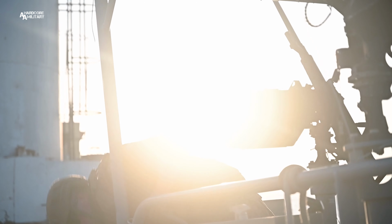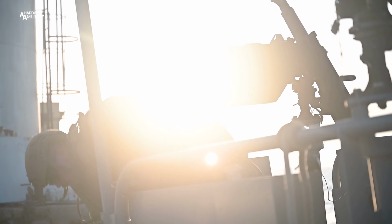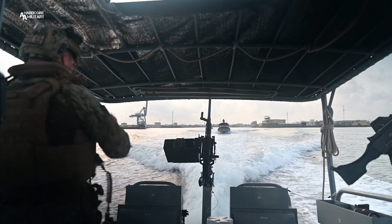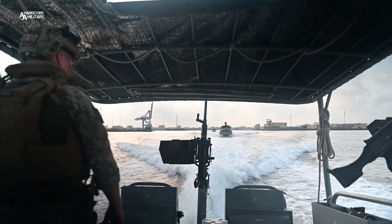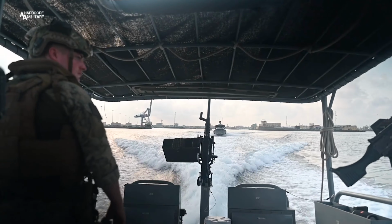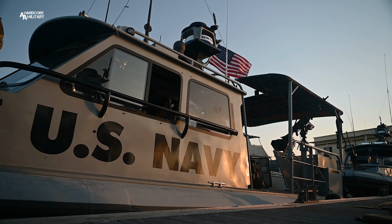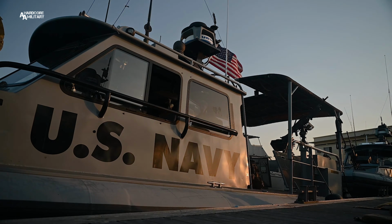My favorite part about MSRON 8 is the people in this community. To see all the moving parts come together is a heck of a feeling. Like first receiving that demand signal to actually going out to the port and seeing our guys bring in these vessels and protecting them and doing what we trained to do, it's awe-inspiring.